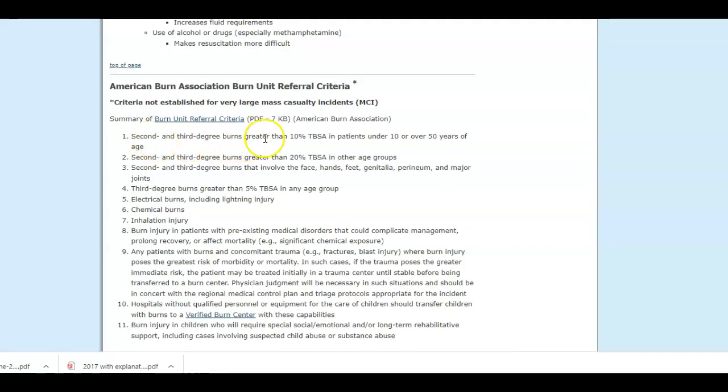Alright, let me see if there's anything else I want to go through here. Basically, this is the criteria used by the American Burn Association for admission to a burn unit. Depending on where you are, the rules and regulations might be different.